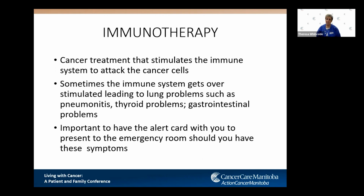Immunotherapy is a cancer treatment that stimulates the immune system to attack cancer cells. Sometimes the immune system gets overstimulated, which can lead to lung problems such as pneumonitis, thyroid problems, or gastrointestinal problems. It's important to have the alert card with you to present to the emergency room or urgent care should any patients have these symptoms. The alert cards are given out in the chemotherapy treatment room or from the clinic nurse at the time of your appointment. These cards alert the providers that are looking after you that you are on a drug that can in fact cause some of these issues.